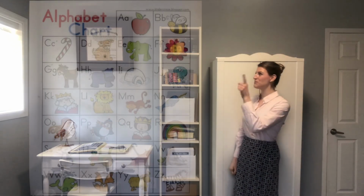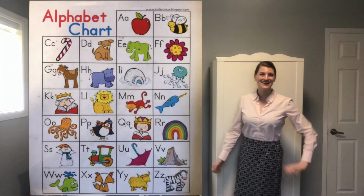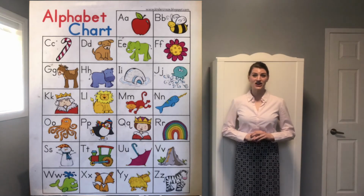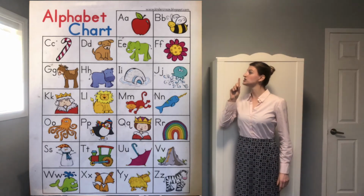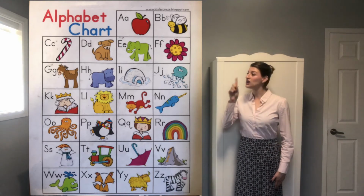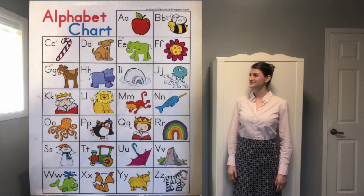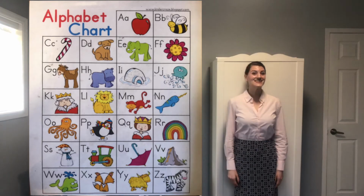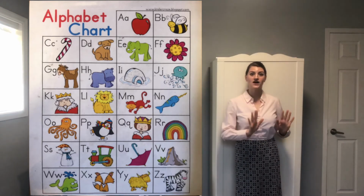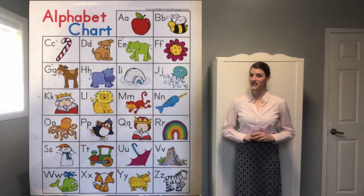I will say each letter sound and do the motion. I want you to point to the letter that makes that sound. Are you ready? Our first letter is L, L, L. Which letter sounds like L? The next letter is W, W. Can you point to the letter that sounds like W?